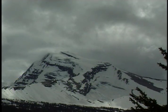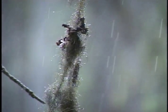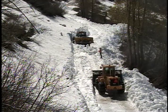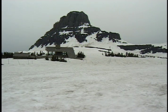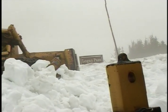Winter lives in these mountains for more than 7 months of the year. It is not until April when the winter snow turns to spring rain. Once the snowbanks start to melt and recede from the valley floor, 2 road crews of Glacier Park, one from the east, the other from the west, begin planning their assault on the nearly 50 miles of Trans-Mountain Highway. They will meet more than 2 months later on top of the Continental Divide, 6,646 feet up at Logan Pass.